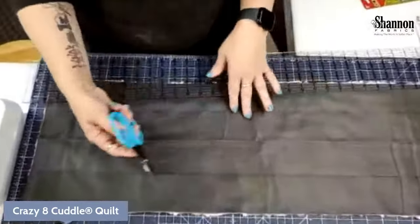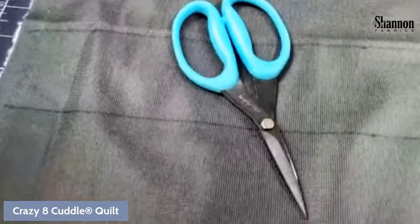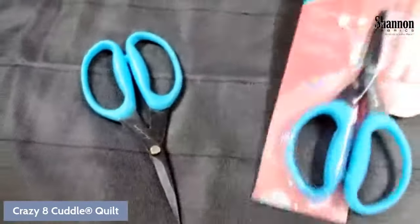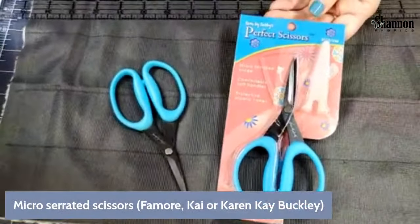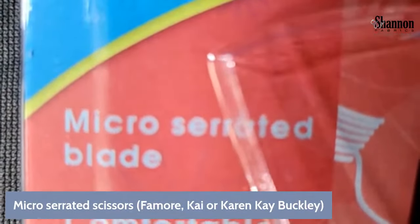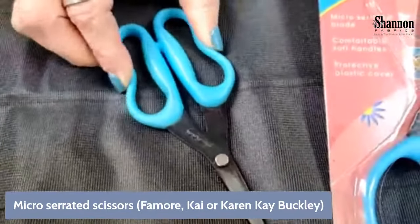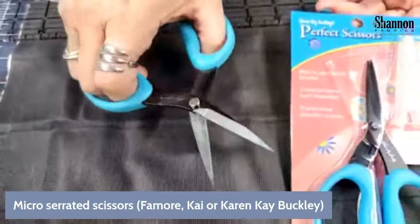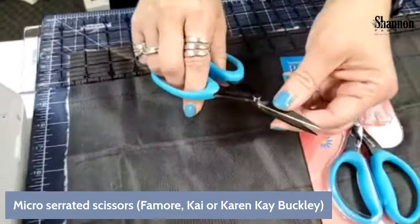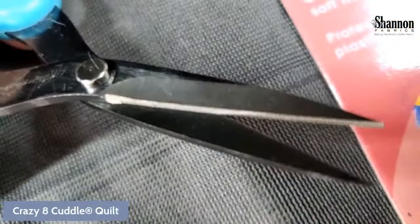You can use your scissors and cut along this line. These are the Karen K. Buckley's. Mine are looking very well used at this point. That's what the package looks like. The blue ones are the ones that I like the best because they have a short blade and the squishy handles, and a micro serrated blade. So they have squishy little handles, which makes them comfortable in your hand, so they don't pinch your hand right here. They kind of stretch for you, which drives me crazy when they hurt my hands. And these little blades in here are micro serrated, so they grab the cuddle really nicely.